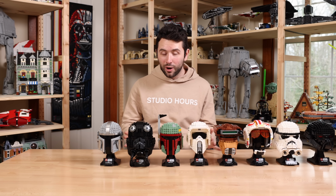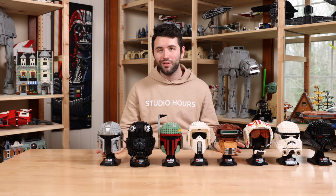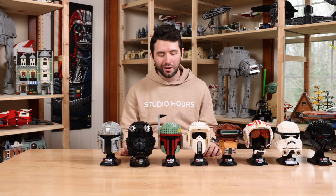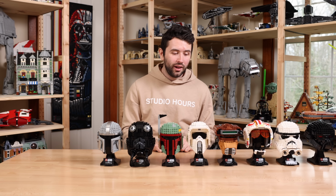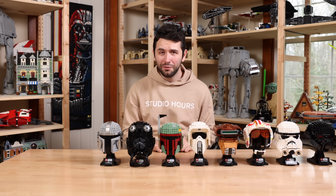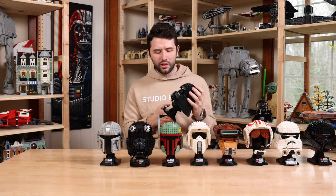Man, all right, now we're getting to the top 3 LEGO Star Wars helmets, and all 3 of these are great. You know what they are at this point, but deciding which one is better than the other, this is gonna be tough, guys. All right, the third is Darth Vader. I really do love Darth Vader.